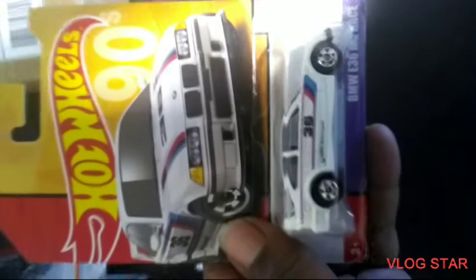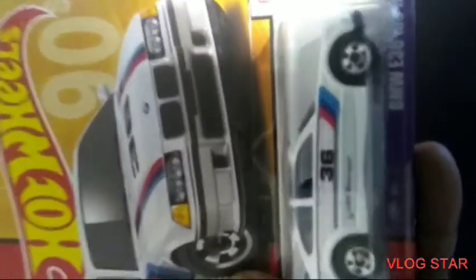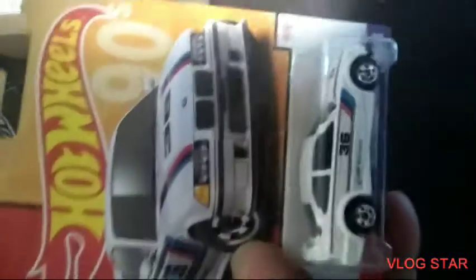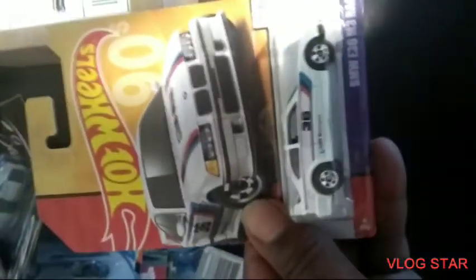BMW E36 M3 Race. Look at that. Got the red, white, and blue decals on it. No detail in the front or the rear. But yeah, I like that.